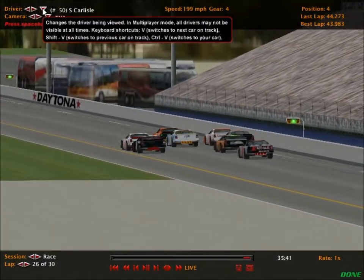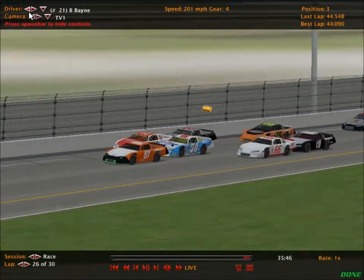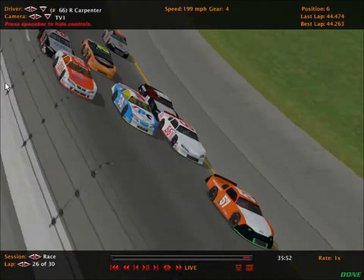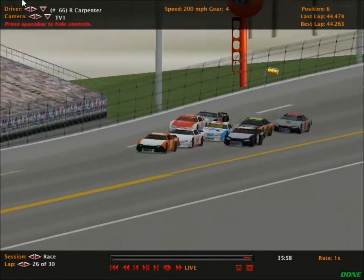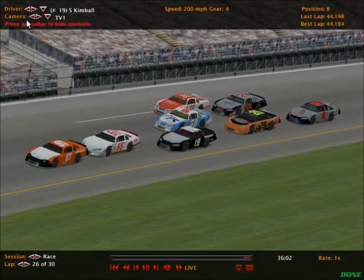Here we go, 3 wide for second. Carpenter with Kimball on the bottom. Through turns 3 and 4. And it's going to be Stiegel off 4. Here we go. 4 to go. How many times did I just say 4 right there?